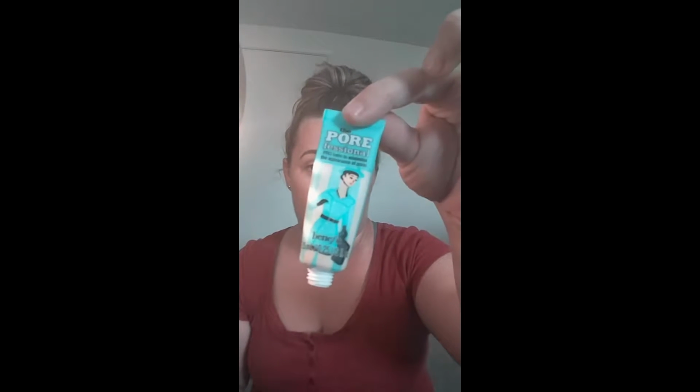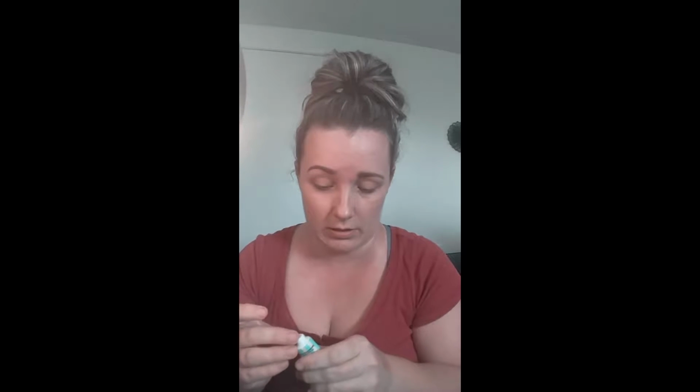I picked up the primer water, wanted to try it, so we'll just spritz that on. I have been liking it. I've noticed a difference in my makeup. It's not been breaking up as much, but I also want to go in with Benefit Professional just for my T-zone, just a little bit to kind of blur out my pores. I do have a larger pore, so just want to minimize those as much as possible.